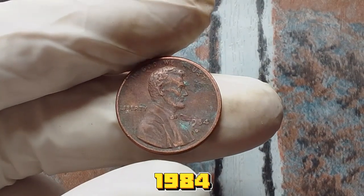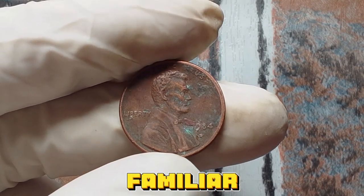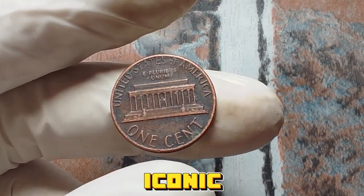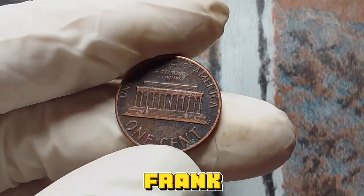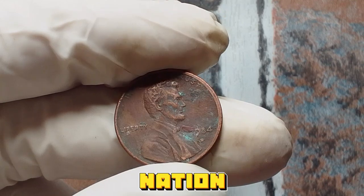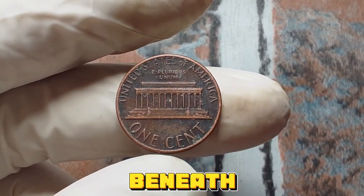The 1984 Lincoln cent, also referred to as the Liberty 1 cent, bore the familiar design that had been in place since 1959. On the obverse side, we see Abraham Lincoln's iconic profile, designed by Victor David Brenner and later modified by Frank Gasparo. On the reverse, the Lincoln Memorial stands proud, symbolizing the strength and unity of the nation. But it's not just the design that matters here, it's what lies beneath the surface.